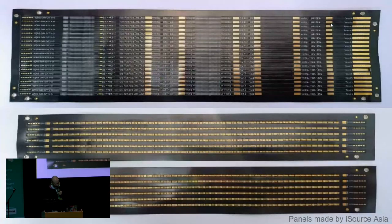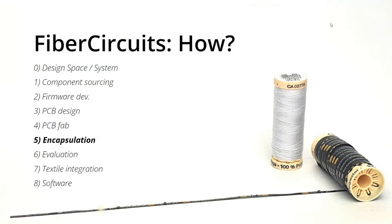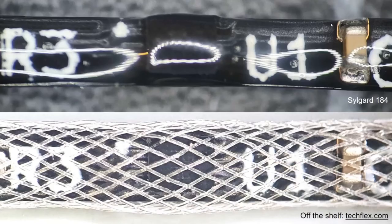Then you might want to do a bit more and get people who actually make PCBs well, better than me at least. So this was made in a company in China, and I will talk a little bit more about that. But let's make these circuits actually look like fibers.